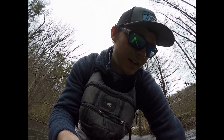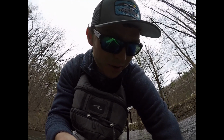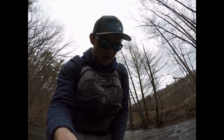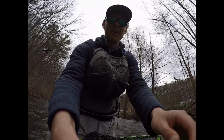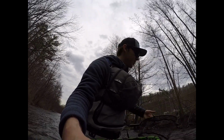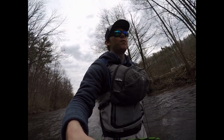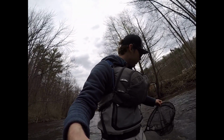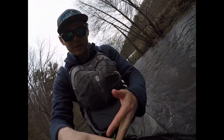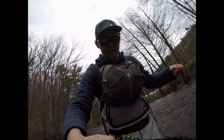All right, this is fish number 5. Actually, had the second run through already. I dropped 2. Nice. There he goes. Nice little brown. I actually dropped 2 fish, and just caught 4 in this one spot, basically. But about a total of 5. Could be at 7, but like I said, I dropped a couple.